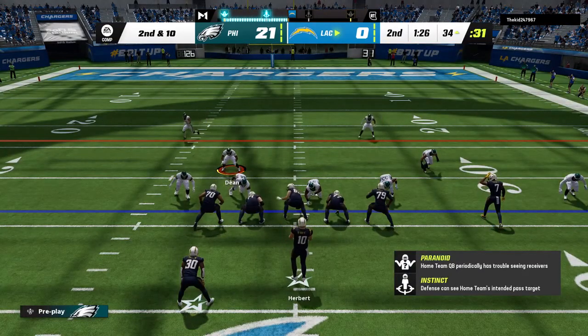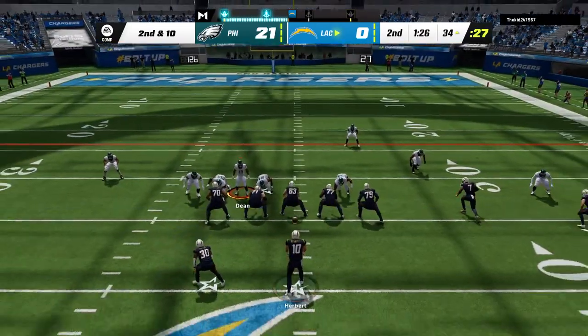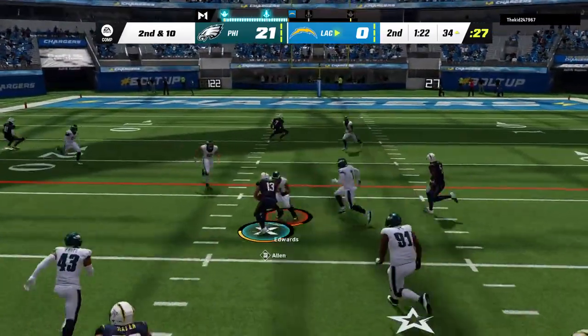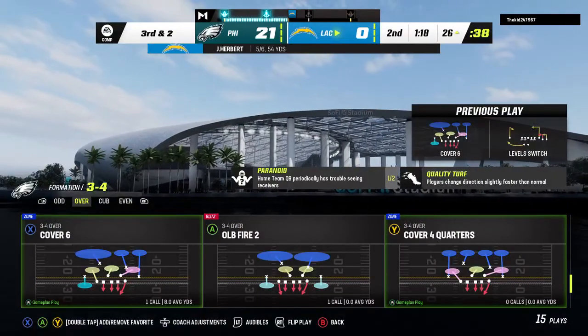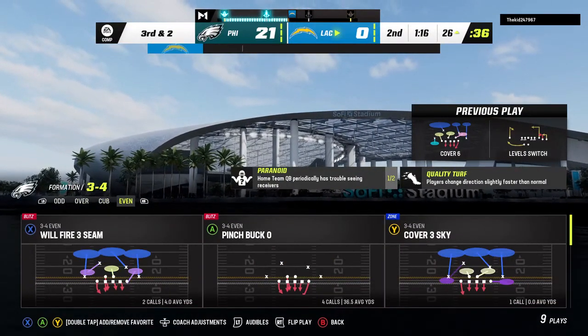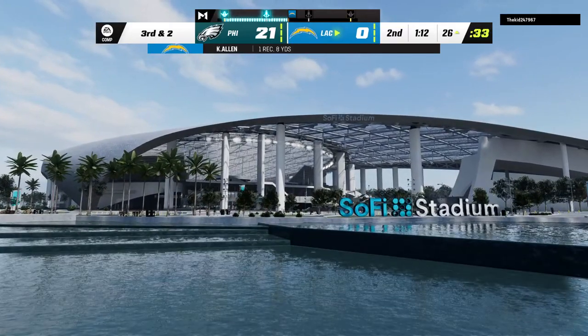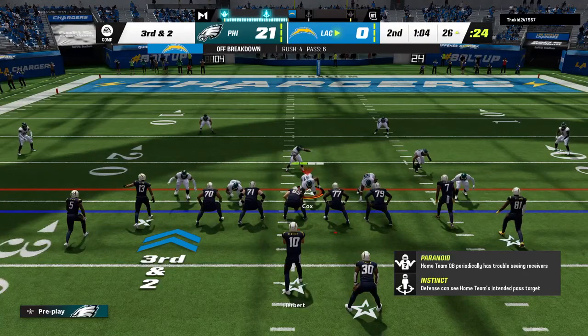From the 34, they'll come to the line on 2nd and 10. Again, Herbert. Allen's got it, complete. And he'll be marked down at about the 26-yard line. Complete to Keenan Allen. That's a gain of 8. Brings up 3rd and 2. Trying to keep the drive going here. This is play number 7 on 3rd and 2.